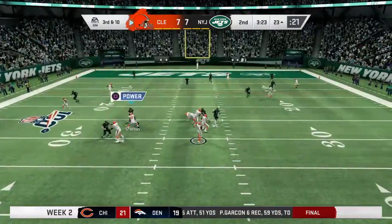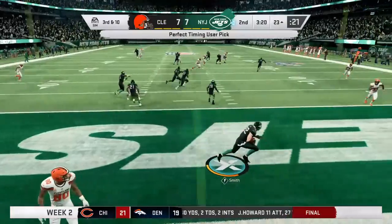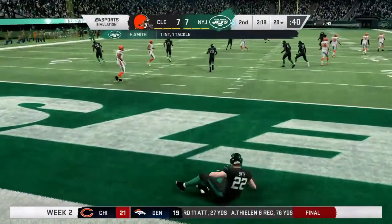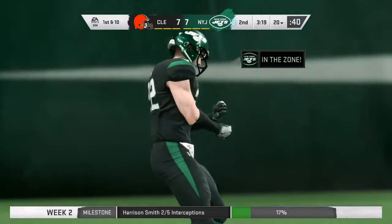And old Mo is a very, very fickle man. And that'll be intercepted by the Pro Bowl safety Harrison Smith. And a big turnover there as his guys will get the football back.